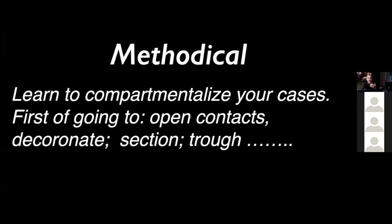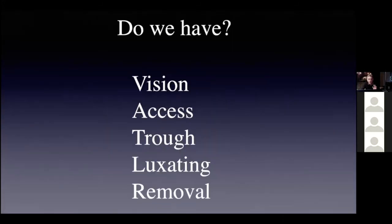Learn to be methodical. Like if you're taking out a bunch of teeth, I'll show you what that means. You're going to have a purpose for every move you make. Do I have vision, access? Have I troughed? I'll explain that in a second.